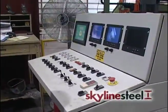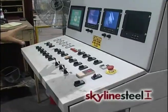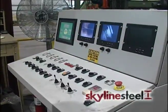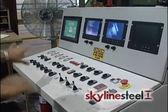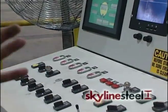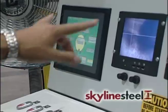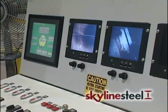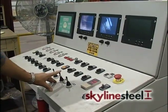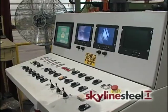Okay, this is the control panel for the PRD mill. The welder controls and the seam roll controls are on this panel. You have an operator up here that basically controls the operation of the mill and the direction of the pipe. You got a camera on the ID welder and a camera on the OD welder, and the position of the weld is controlled with this joystick. You line up the crosshairs on the center of the weld, and that directs the welder.